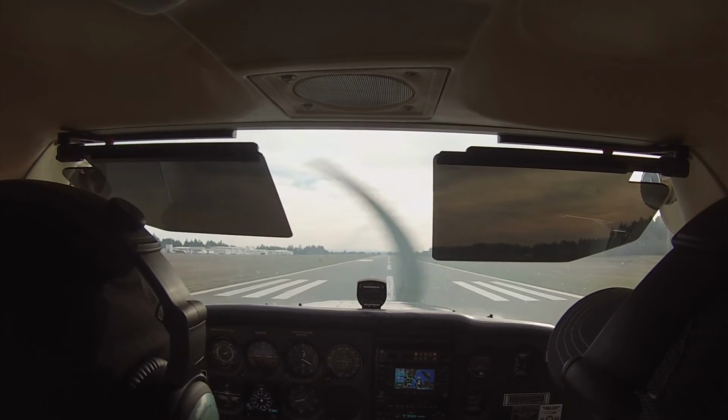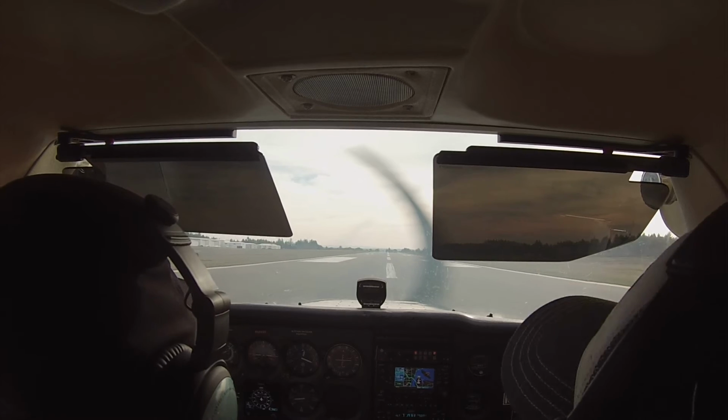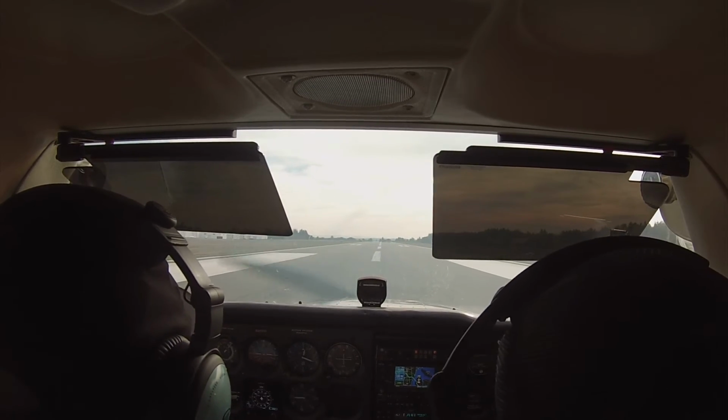Level 5, pull, nice and slow, a little bit more, keep pulling. There's a little bit left in there, but that was good. You're on center. Going around west of runway, tight stepping right.